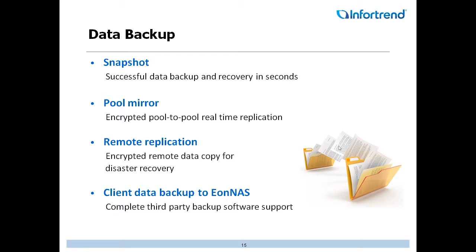From a backup standpoint, this array includes with the purchase the ability for snapshots, pool mirroring, remote replication, and complete third-party backup software support. For those of you who aren't too familiar with snapshots, a snapshot is a point in time copy, which is basically pointers and indicators back to an original set of data, and the deltas, to give you a very space-efficient, fast copy of that data. So it's very secure, very fast, very efficient.